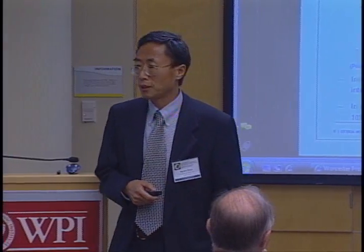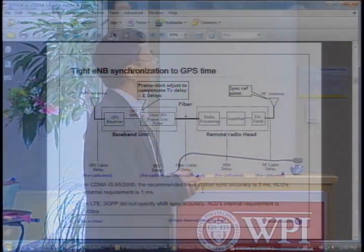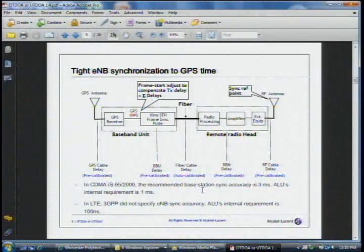One other thing that we've done internally inside Alcatel-Lucent is we look at tight eNodeB synchronization to GPS time. Back in the CDMA time, we know that every single base station was synchronized to GPS. But the standards mandate is 10 microseconds. 1 microsecond is 300 meters. 10 microseconds is 3,000 meters, which is totally not good for TDOA.